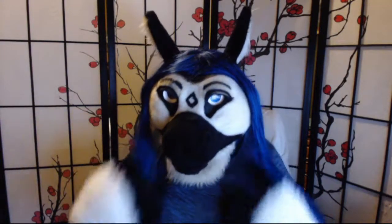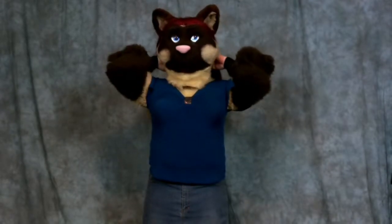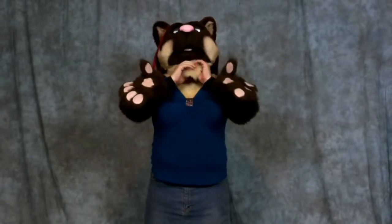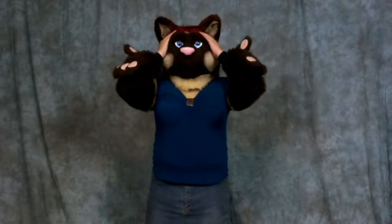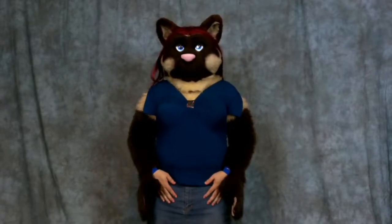And once she's fully dressed, the last step is to slip the head on, tuck the neck into the collar, and then Topaz is complete. So that's the process for getting on the full suit of Topaz.